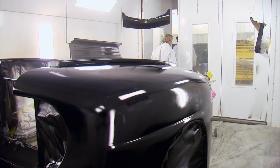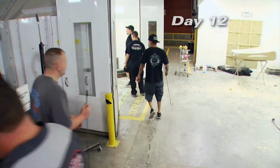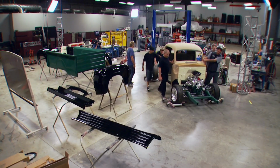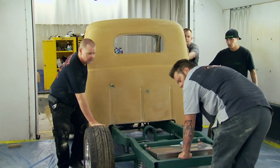The gang winds down their busy day and lets the paint cure overnight. So we came in early the next morning, pulled stuff out of the booth, and immediately seen a couple prep issues. Got a couple things on the running boards I'm not happy with. We'll fix that. Paint, it's minor. Luckily it's a solid color, so we don't have to worry about metallics or anything matching weird. But right now, the project must move on, and fresh pieces of metal roll into the booth.